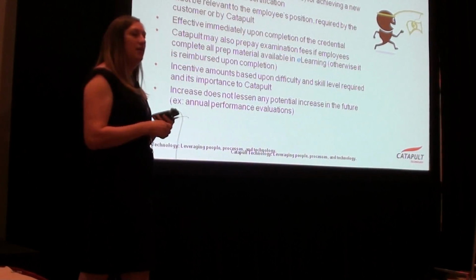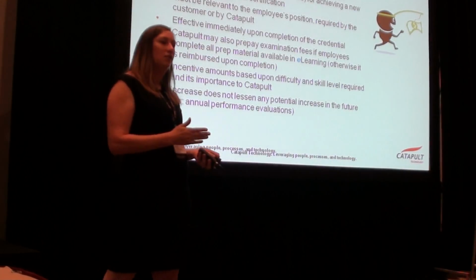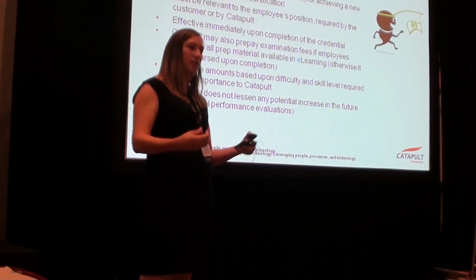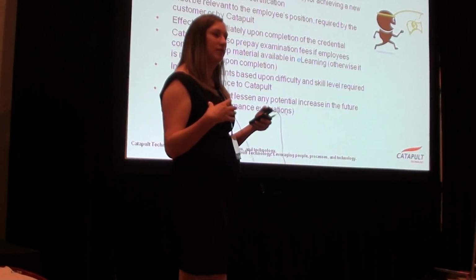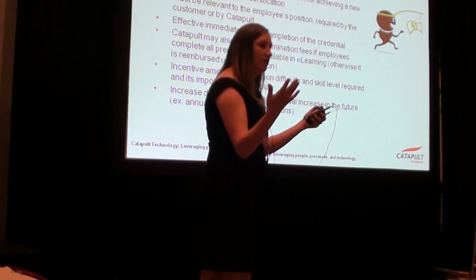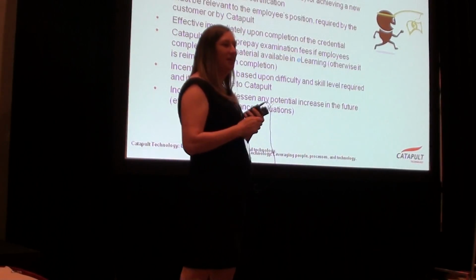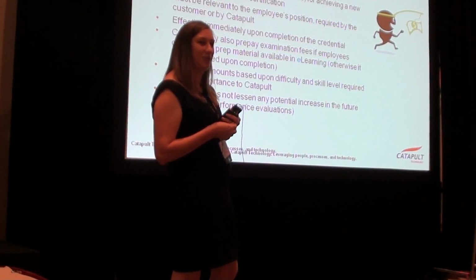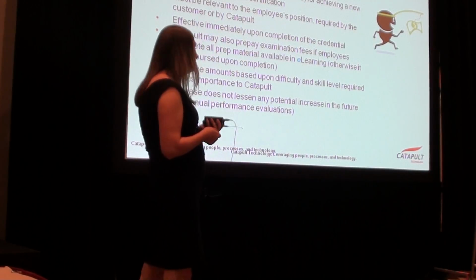Because ultimately, having better employees in the field, having documented, certified people in the field, it's great for their careers, but it's even better for Catapult, because this is advertising for Catapult. This is what helps us win work, saying we can meet these requirements for your contracts and move forward. So we decided to add a little carrot, a little financial incentive to get people motivated, because of course that's ultimately what motivates us all, the final bottom line on our paycheck.